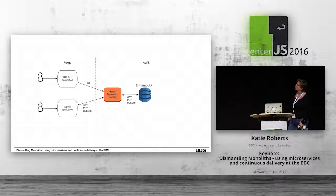So we switched over the food main application on test to use the Heston service, and then we ran a load test, checking that the caching that we'd put in front of Heston was going to handle 2 million users a week. And when we were happy with that, we were able to move on. And our audience never knew anything had changed.